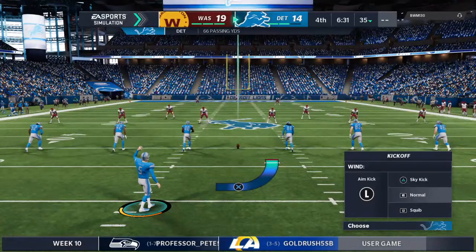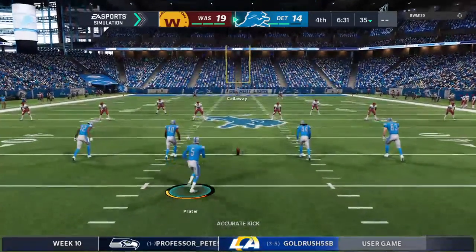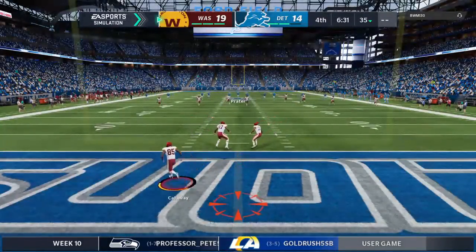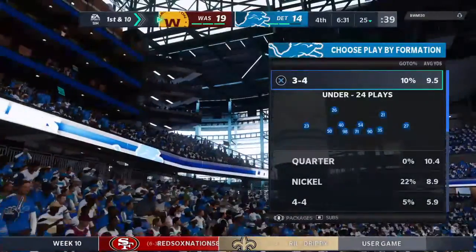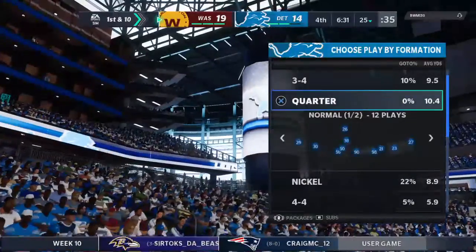Matt Prater to kick off for Detroit. After the touchdown, out is Prater to kick. It's out of the back of the end zone, so we will start here at the 25.